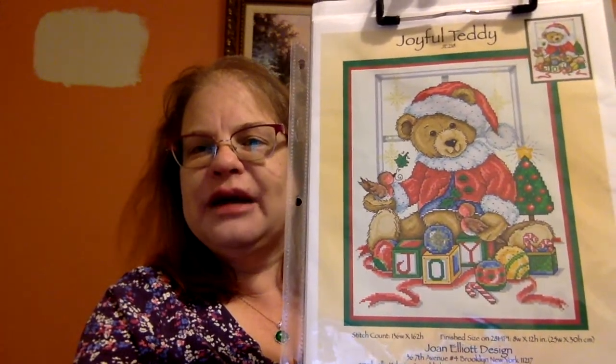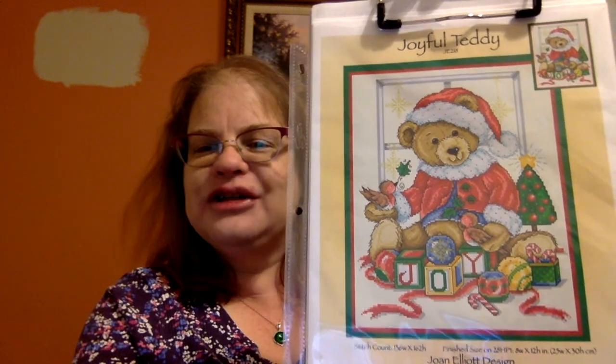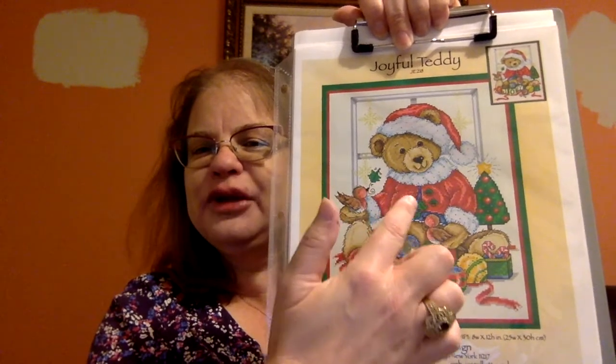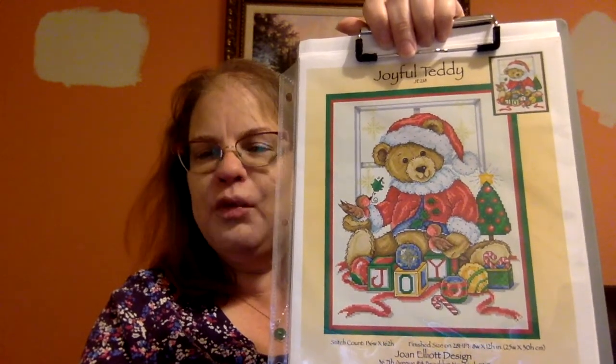The focus piece that I had for Jolly July, this is Joyful Teddy by Joan Elliott. For those of you that know anything about Joan Elliott, not only was July Jolly July, it was also Joan Elliott July. And I worked on Joyful Teddy all but 4 days. When I started, I had the red of the shirt and the blue of the shirt. I did need to fill in a single color for both of those, and I did have the white in the cups.